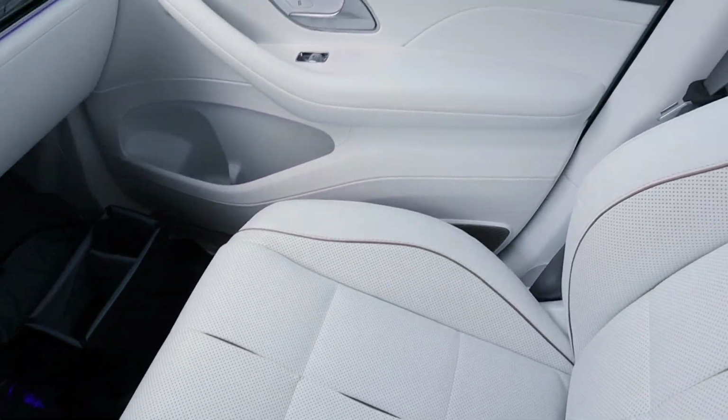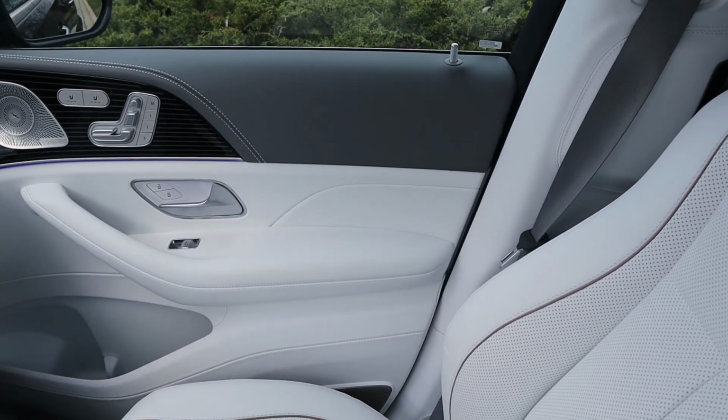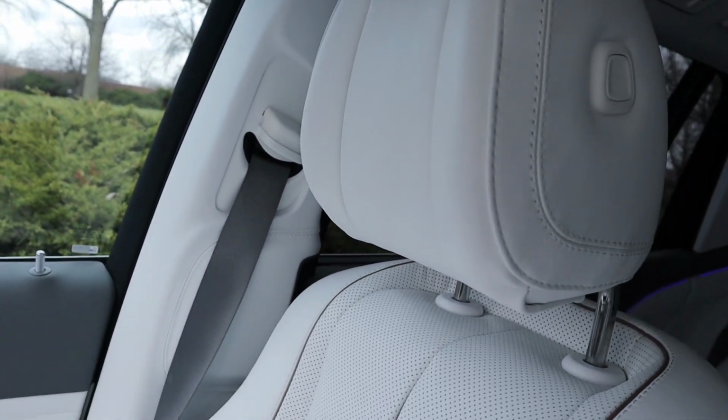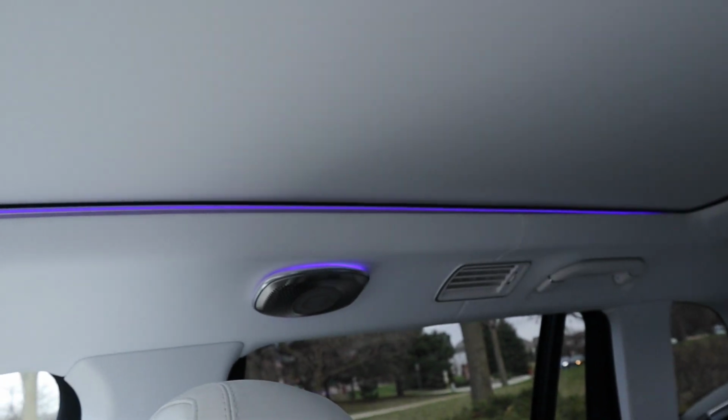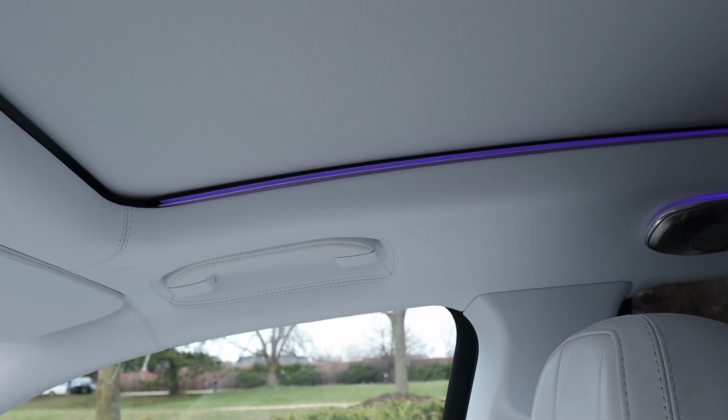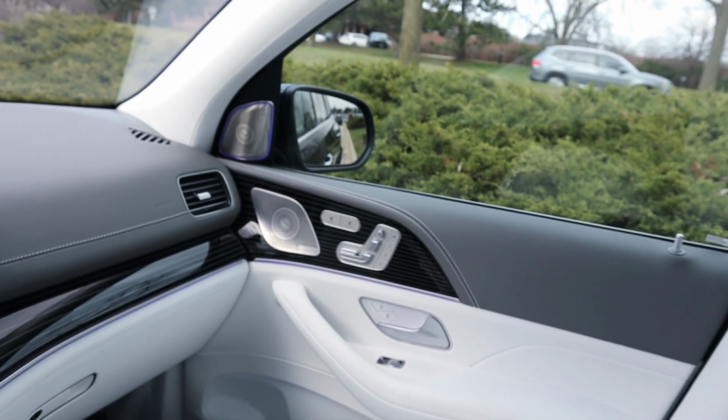I know some people will say it'll get dirty easily or it's an old people color. I don't mind it. I feel like it's a nice contrast with the black exterior. Plus it looks good with these ambient lights in here. I dig it. I dig this interior color quite a bit.